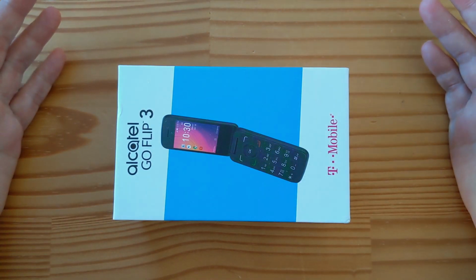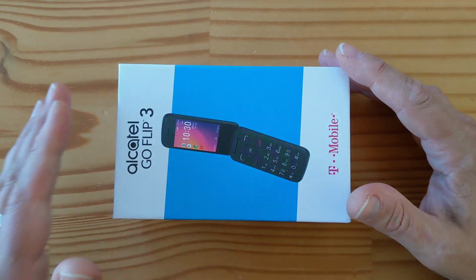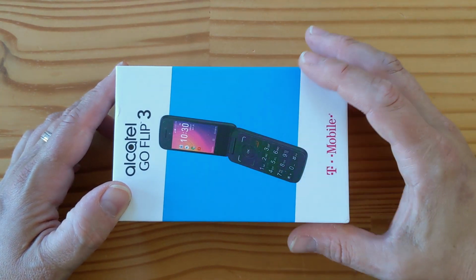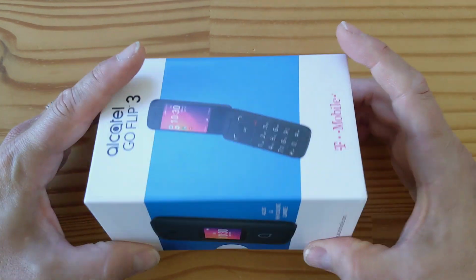So what do you get for $90, and how is KaiOS? Well, I'm not going to be able to answer how is KaiOS because this is an unboxing. But if you stay tuned to the podcast, mobiletechpodcast.com, I will tell you about this phone on the show. So in the meantime, let's unbox this together.